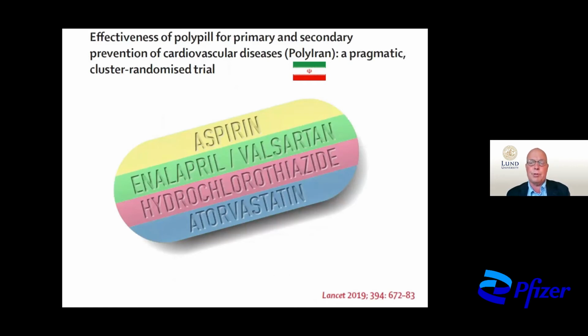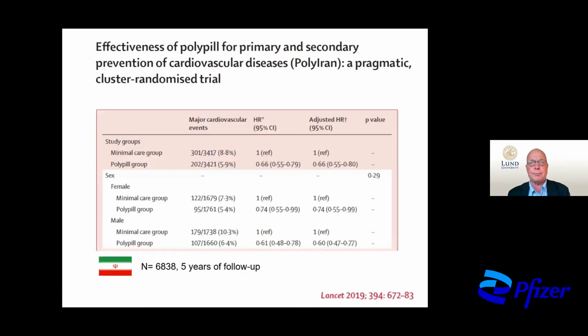The first one was carried out in northern Iran, close to the Caspian Sea, and published in The Lancet in 2019, when a PolyPill was used combining aspirin, enalapril or valsartan, hydrochlorothiazide, and atorvastatin to treat individuals at increased risk. So there were two study groups, a randomized PolyPill group and a minimal care group. However, for various reasons, there was not a placebo group. So the comparative group was minimal care.